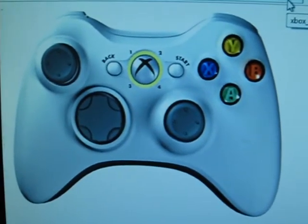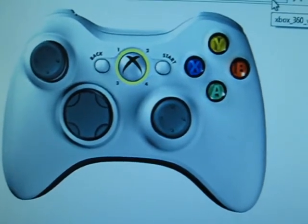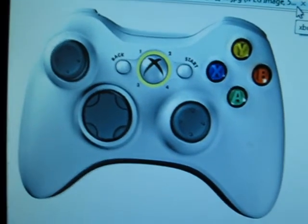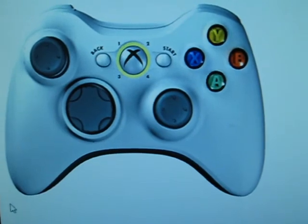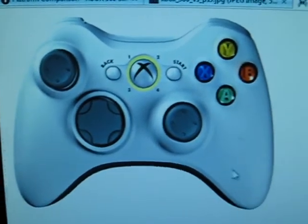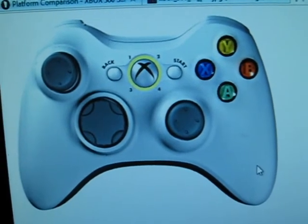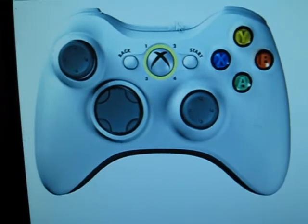Now, let's go to the 360 and PS3 controller comparison. Here's the Xbox 360 controller. As you can see, it looks almost the exact same as the old Xbox controller. The difference is that the black and white buttons, which were right here, roughly, for both of them, are now no more. They are now, in a way, the right bumper and the left bumper.